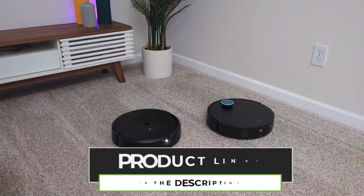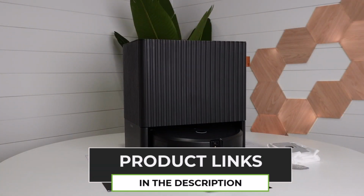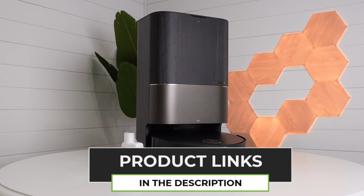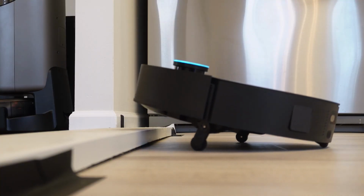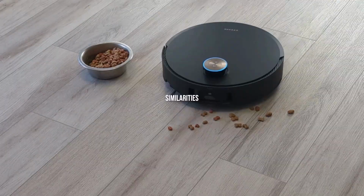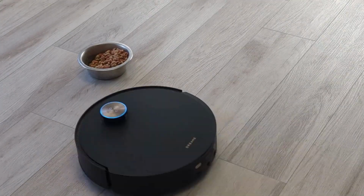Obstacle avoidance and 360 degrees navigation, it navigates around furniture smoothly, covering every inch of your home. Auto maintenance, no need to worry about cleaning the vacuum, refilling the mop, or emptying the dustbin, it does it all automatically. Pet hair pickup, if you have pets, this vacuum is perfect for keeping your home hair-free. The DREAME X50 Ultra is a game-changer for anyone looking for a fully automated, deep-cleaning robot vacuum.